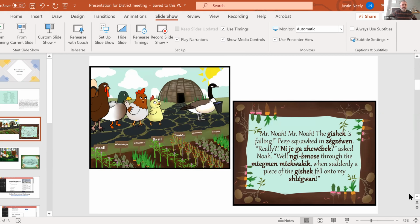So this is kind of an example of some of the artwork we did. We took the story Chicken Little and put more of an Anishinaabe flair to it. And you can see here the different plants, like Zao Jesus for carrots, and a wigwam in the background. And this is an example of one where we did part English, part Potawatomi, where it's like, Mr.